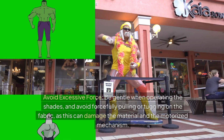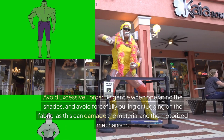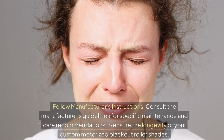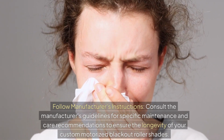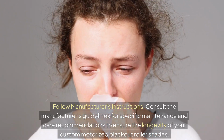Avoid excessive force. Be gentle when operating the shades, and avoid forcefully pulling or tugging on the fabric, as this can damage the material and the motorized mechanism. Follow manufacturer's instructions. Consult the manufacturer's guidelines for specific maintenance and care recommendations to ensure the longevity of your custom motorized blackout roller shades.